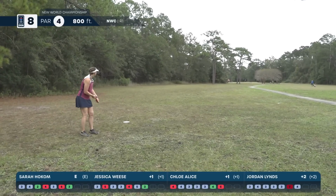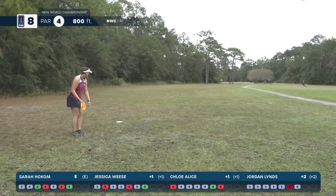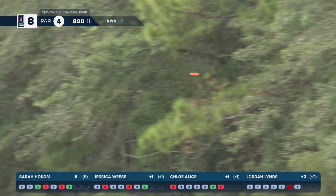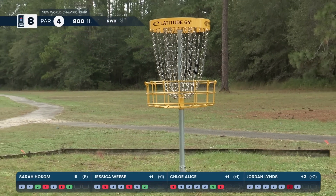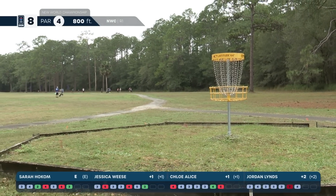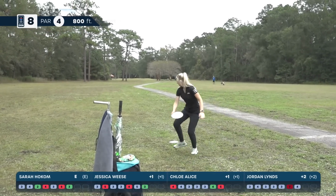Hokom up first. This will be her second shot. Here we go. Here's a sidearm. Oh, she swings it way away from the OB. Yeah, not messing with it at all. Great shot from Sarah. Smart. It's a tricky shot because it's bleeding back out to the OB, but she has such good ankle control that it doesn't even matter.